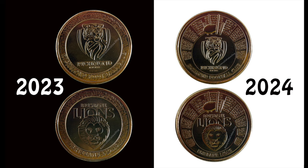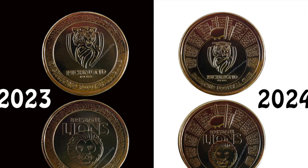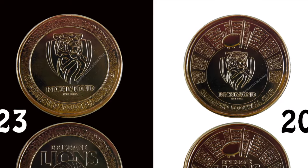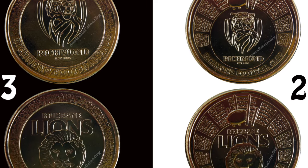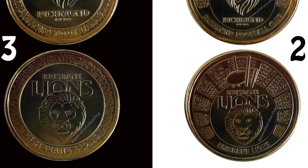Both years included one coin for each AFL team. You can see the design for the 2023 team coins on the left, and the slightly different design for the 2024 team coins on the right. I've included the Tigers and the Lions coins from both years, so you can see the similarities and differences.